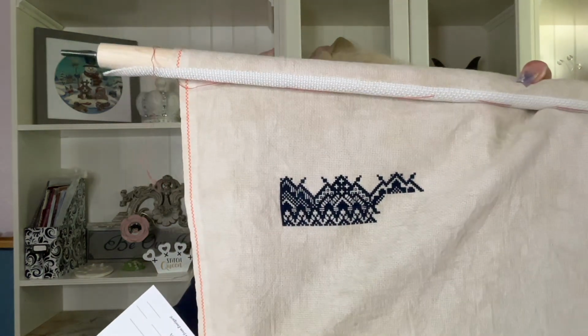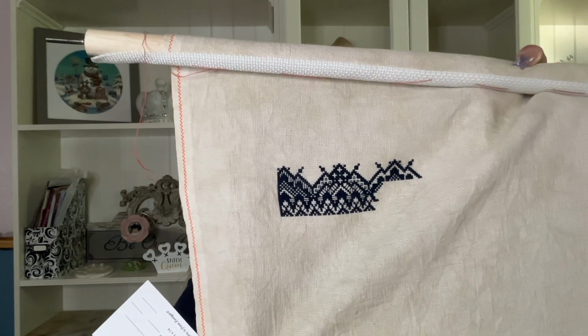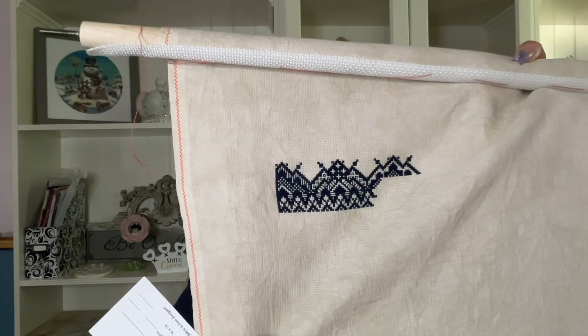I will show this to you. Let's see. So I started on February 10th, and I am 1.39% in. I put in 833 stitches. I did put the pattern on Pattern Keeper, but Pattern Keeper doesn't show the back stitches, so I didn't count those. So there's probably a little bit more because there is some back stitching already finished in this.